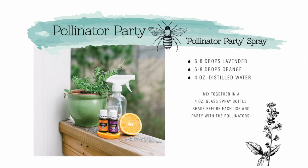Pollinators. Bees and butterflies are some of the friendliest insects you can get into your garden. Without them, you'll have measly harvests and be disappointed that all of your hard work didn't result in the delicious produce you wanted. Pollinators are attracted to the smell of flowers, and luckily some of our wonderful essential oils are distilled from flowers. So convenient.